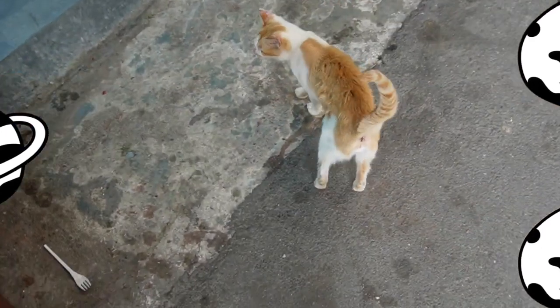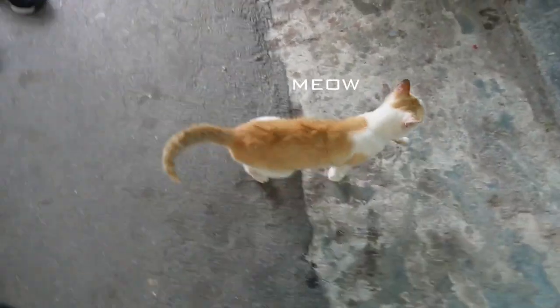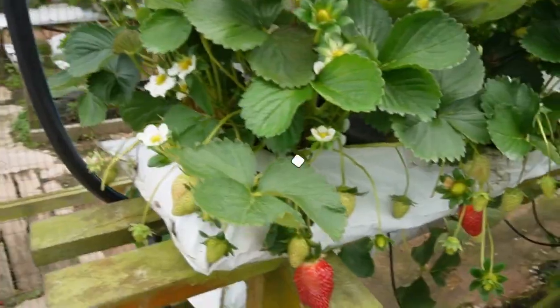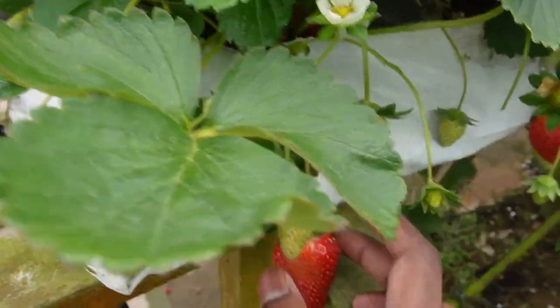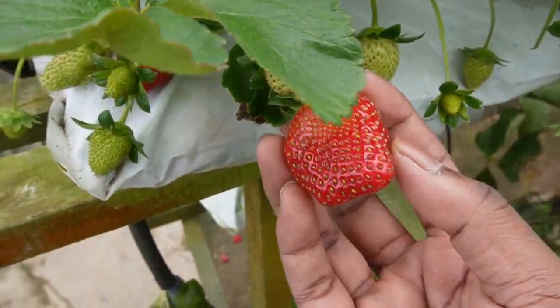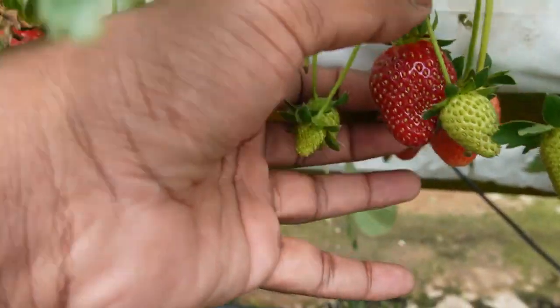We headed down to Raju Strawberry Hills, and we saw this tiny cute kitten just hanging out. As you can see, among the non-ripe ones, we have this delicious red looking strawberry.